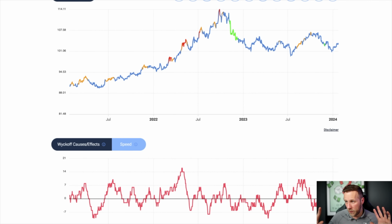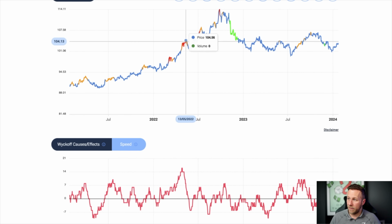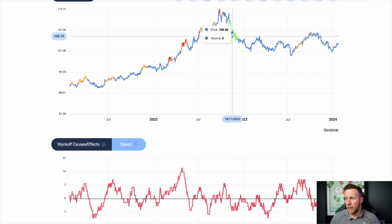If you can use this and you get familiar with this, it's going to give you more accurate graphical representation and data than anything else that I've seen. Absolutely phenomenal. And it's also colored, right? So this red zone here, look, it goes red when there's a strong probability of a pullback.